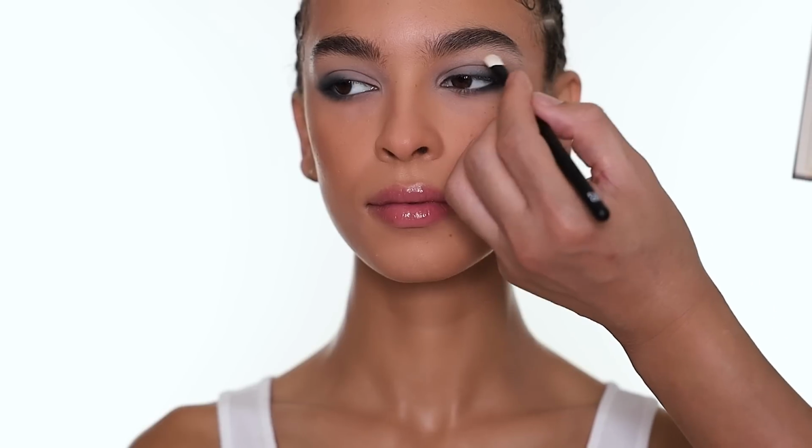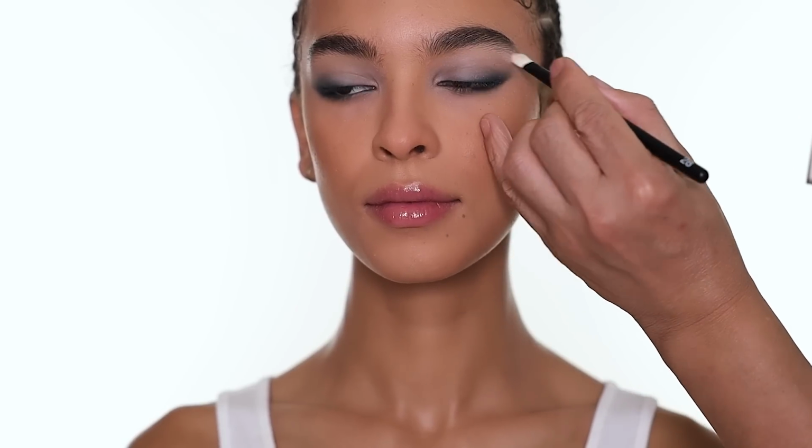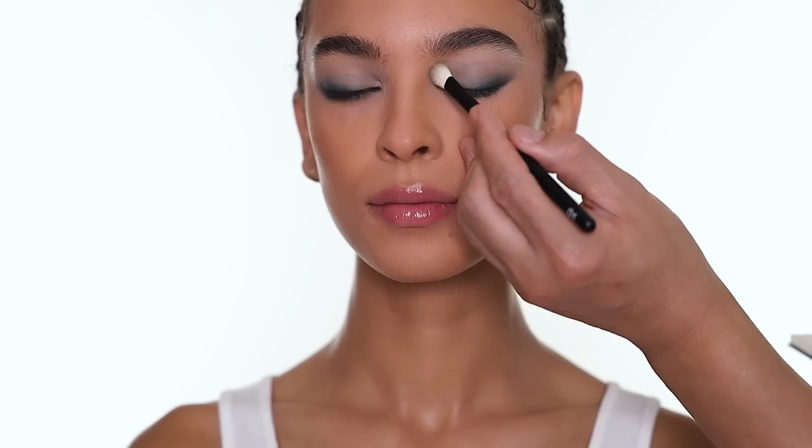I'm using it a little bit on the brow bone. This just brings some highlight around there, but I'm using a matte color. It's not too shiny there, so it still gives you the shape of the eyebrow and the brow bone. And then you use that brush again, just blend the edge out. I'm doing the same on the other side.